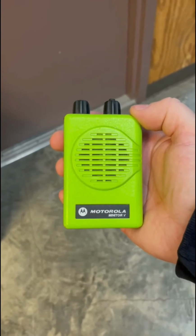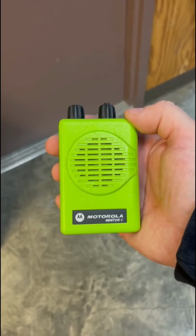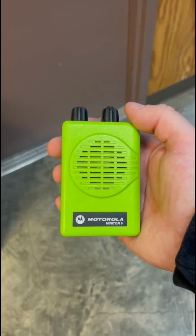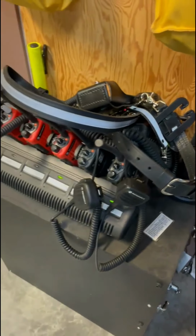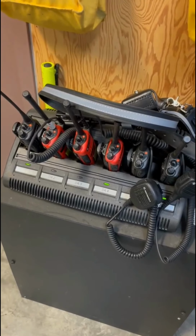So some people ask, how do you get the calls when they dial 911? Well, there's certain ways. We get it off the radio, and we also use these things. This is a Motorola Minitor 5, and when 911 tones us out, it'll give a couple tones and then it'll tell us what the call is. And then we also use these radios too. There's a lot of radios right here to talk to 911. We call them.